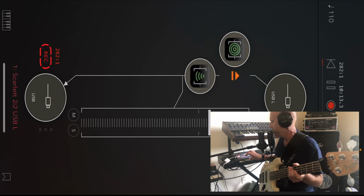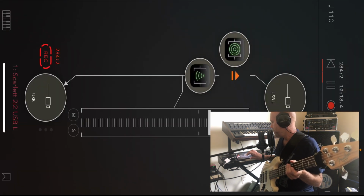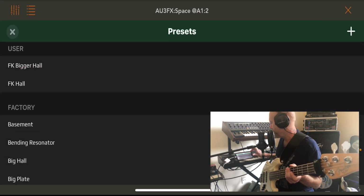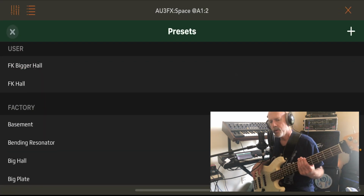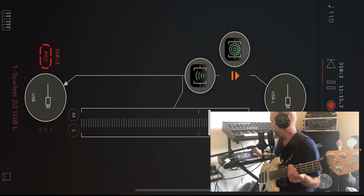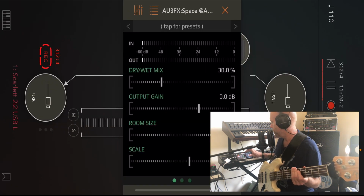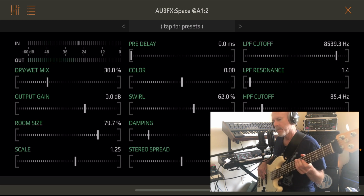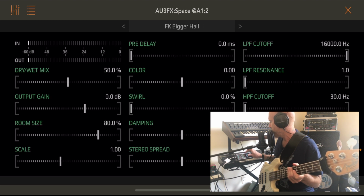Take it off dub, and let's go to space. Now space, like I said, my favorite. Sorry, my phone is not letting me close that menu. Okay, now space, like I said, is my favorite reverb. And then I got to do this to close that for some reason. So that is one of my presets.